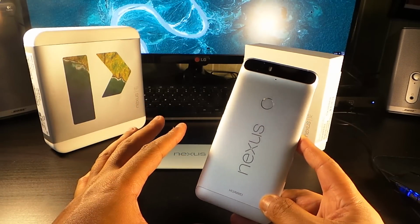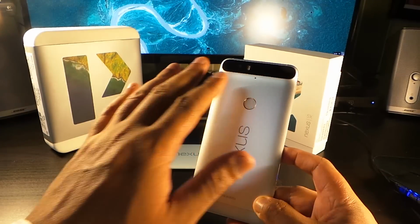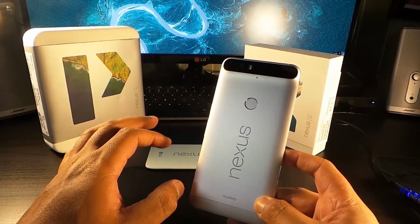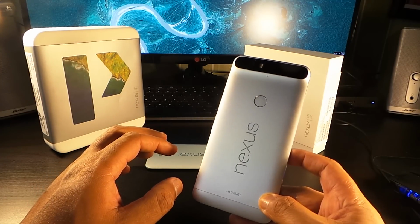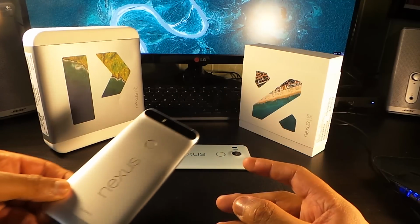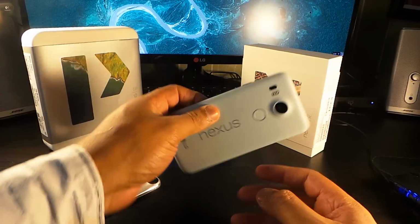First, taking a look at the phone, I thought this was an ugly phone. This visor at the top totally took away all feeling that this will be an awesome phone. Huawei has proved me wrong. The community has proved me wrong.